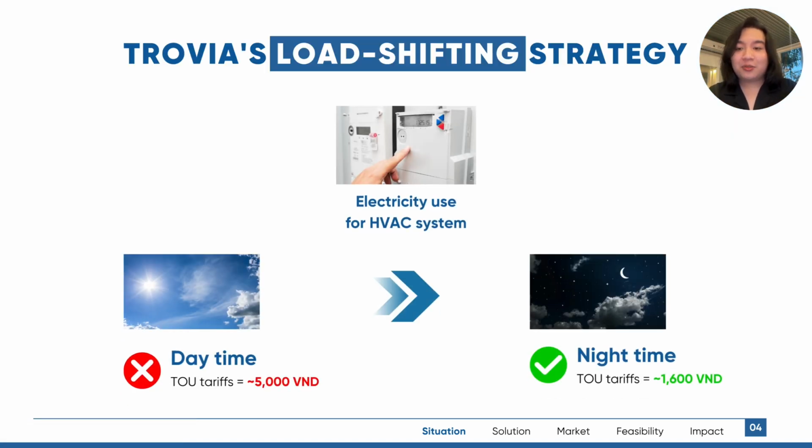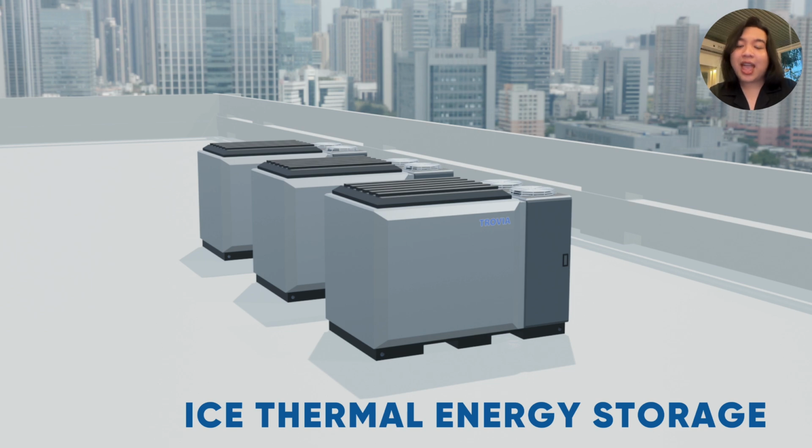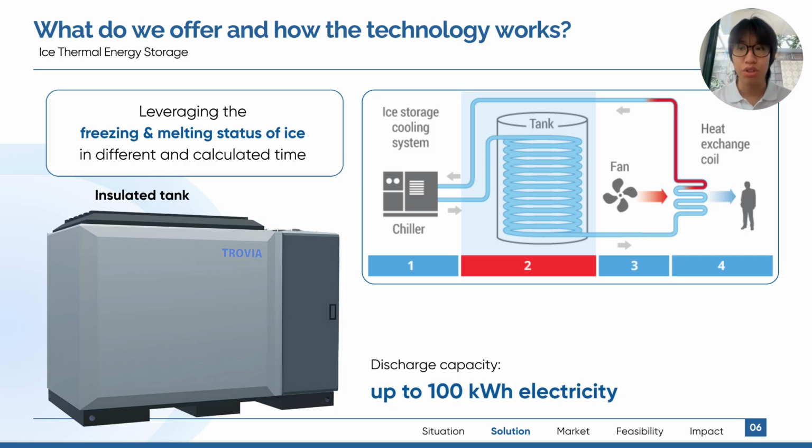This is our solution: load shifting strategy, where we shift electricity used for HVAC from daytime to nighttime through our technology, ICE thermal energy storage. And now, we'll walk through how it works. Our solution leverages the transition of ice in freezing and melting cycles to store energy in insulated tanks during off-peak and use it for cooling during peak hours. Since there is an electricity cost gap between two periods, this is where our solution shines.